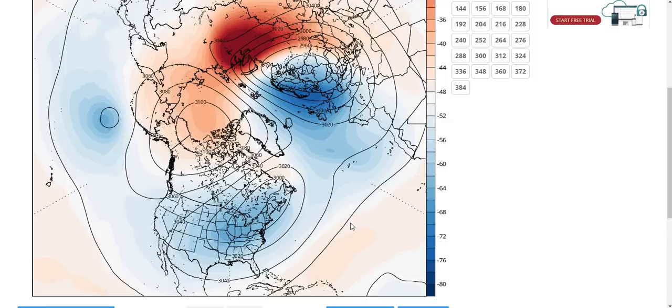So all that to say, there are some times when the polar vortex splits, it doesn't affect us at all. Sometimes it does. Honestly, it's kind of a crapshoot. It's 50-50 sometimes. Right now, this has been split for a few days, and the modeling has seen this coming for a long time. Right now, it's not affecting us. As we go later on down the road, it may start to affect us.